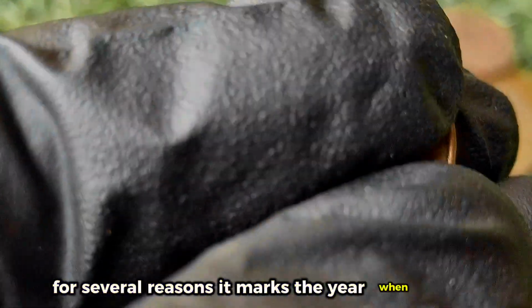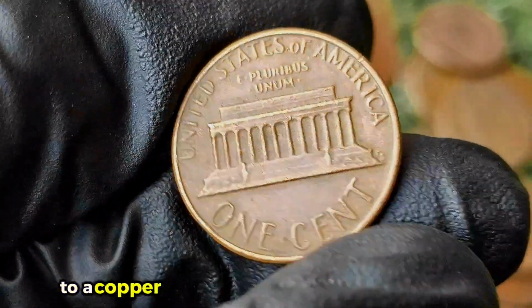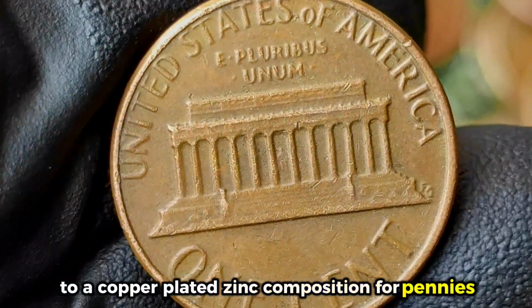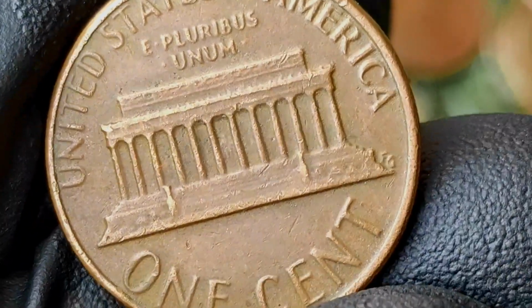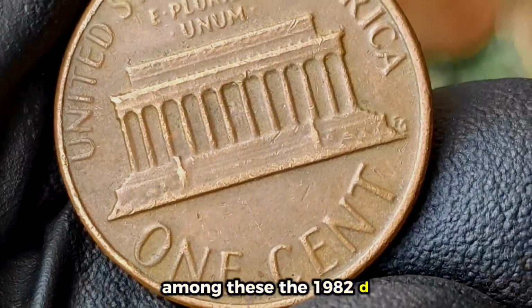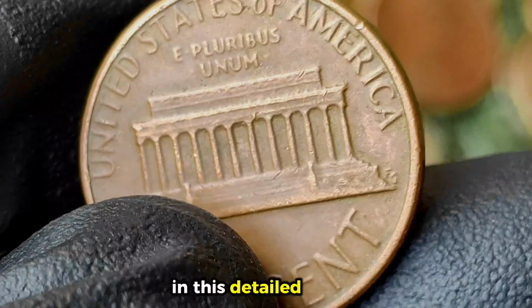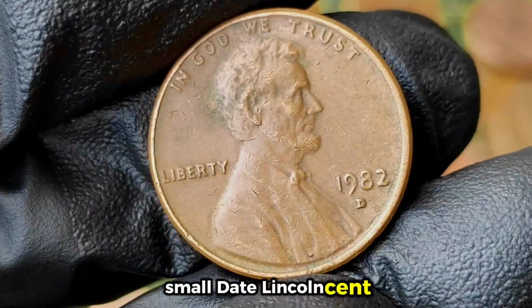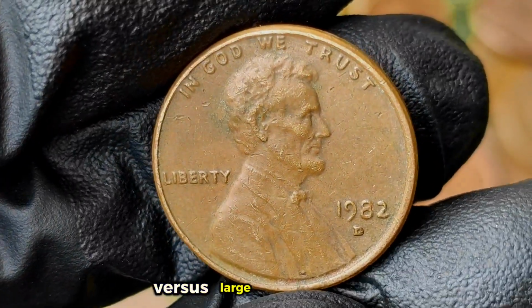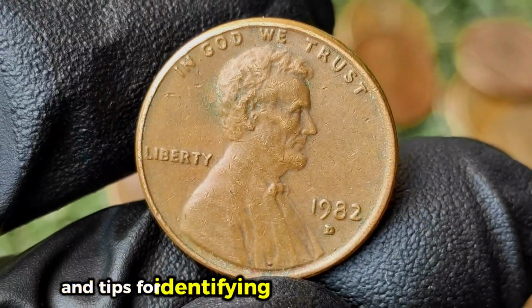The 1982 Lincoln cent is significant for several reasons. It marks the year when the U.S. Mint transitioned from a 95% copper composition to a copper-plated zinc composition for pennies, and it produced two different date fonts, small and large, in the same year. Among these, the 1982 D small date variety is especially valuable and rare. In this detailed article, we will explore the history of the 1982 D small date Lincoln cent, the significance of the small date versus large date varieties, the rarity and value of the coin, and tips for identifying this sought-after variety.